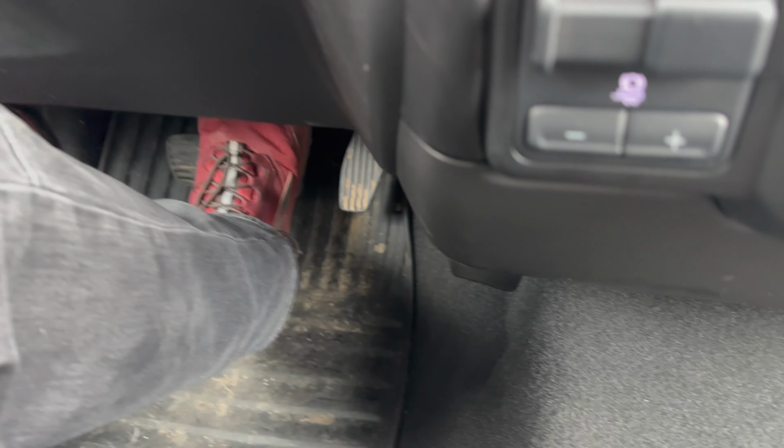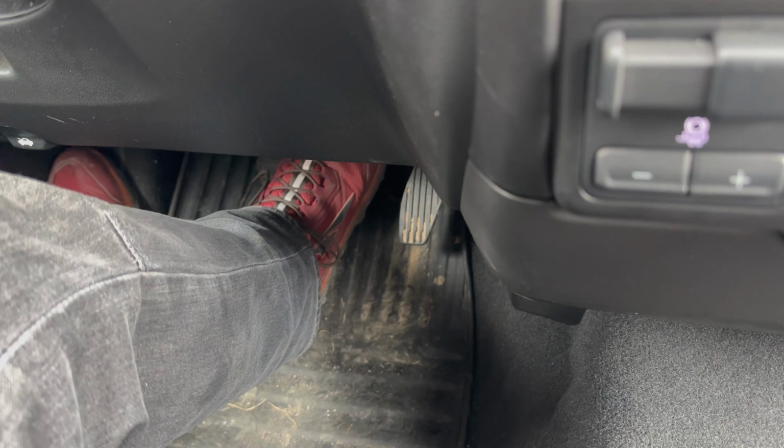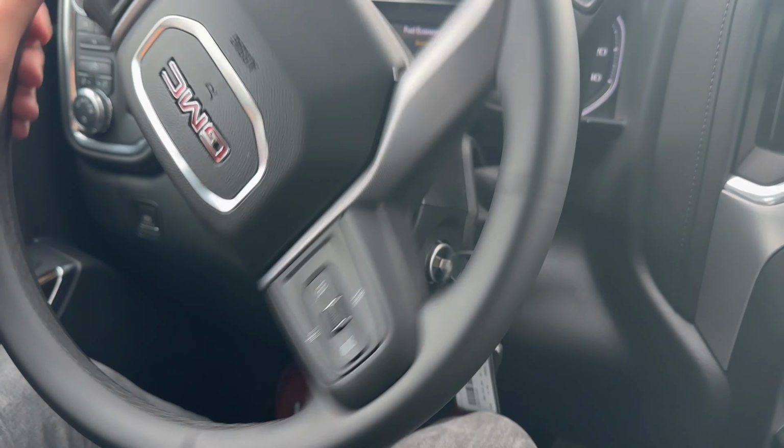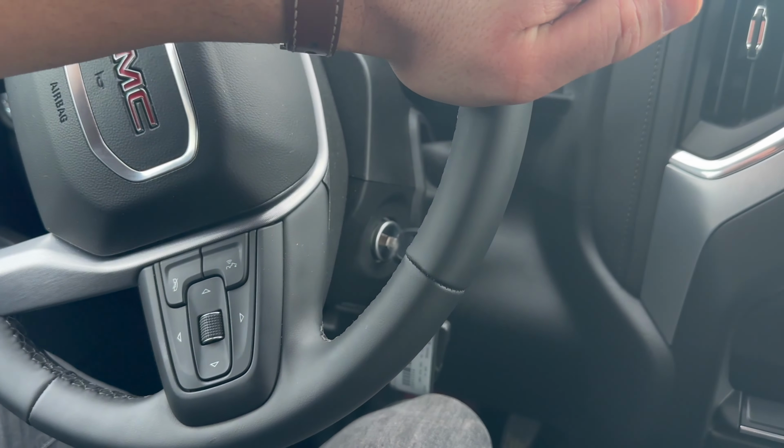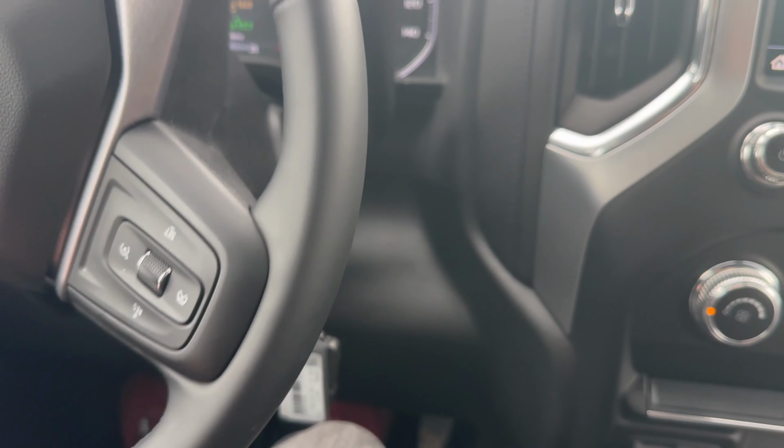So here's another weird thing, listen. That's weird. Steering wheel does it too. Those are some weird noises.